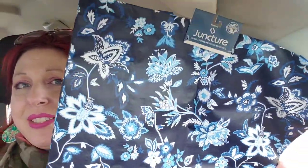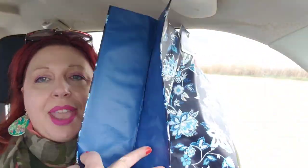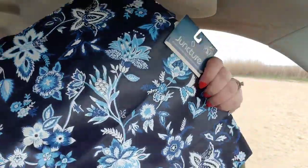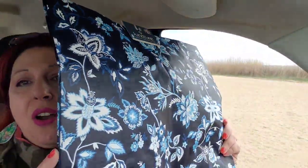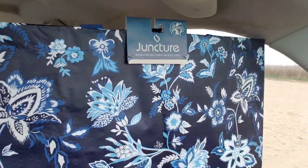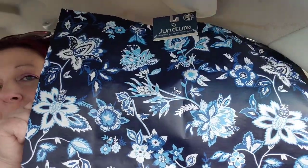I did find these Juncture totes, and I absolutely love them. They're gorgeous. I love this blue one. In fact, I like these shopping bags so much because they're just printed on. They're so different than so many other types of totes that the Dollar Tree sells. I like this tote bag so much.